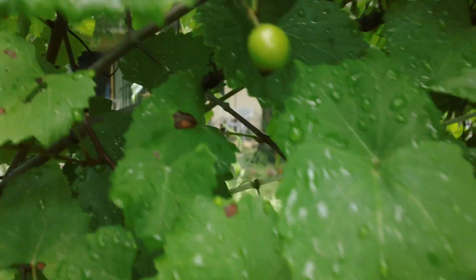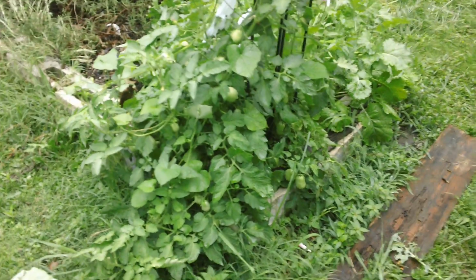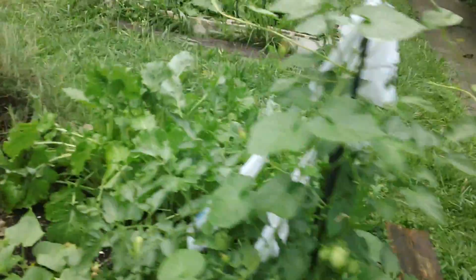There's a couple. I thought it was going to have more, but I don't know. We'll see later on. Sometimes the birds get them. I was hoping for some muscadine wine. And I've got a Roma tomato plant in here.